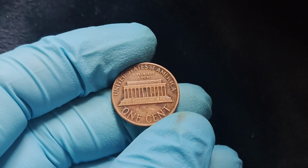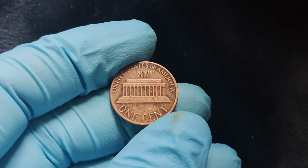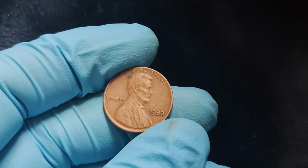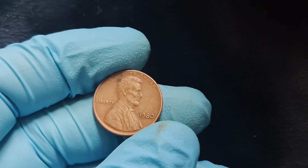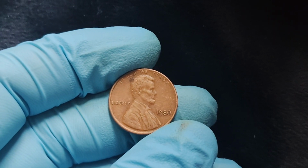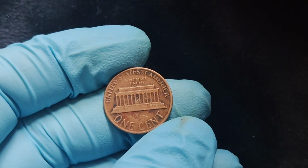Now, before we get into the nitty-gritty of why this penny is worth more than some houses, let me share a quick story. Years ago, I found a weird penny in my car's cup holder. It was grimy and didn't look special, but I thought, hey, what if it's one of those rare coins? Spoiler alert, it wasn't. But that moment sparked my obsession with coin collecting. If I could turn my cup holder disappointment into a hobby, maybe this penny could turn your luck around.